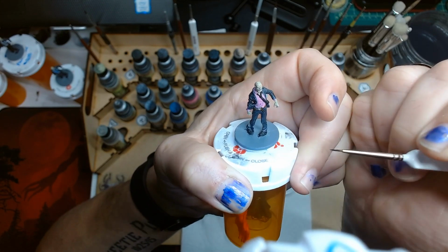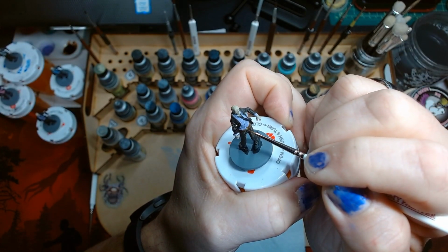Finally, to round it out, I used Aztec gold for the tarnished gold belt buckles.